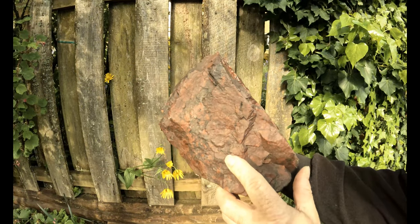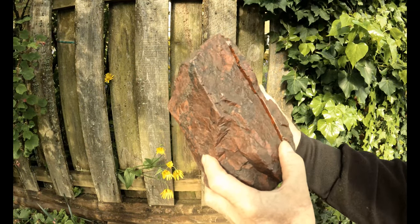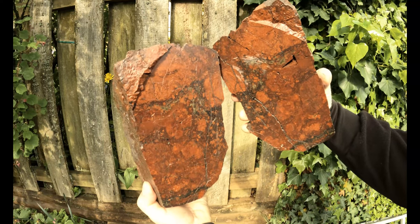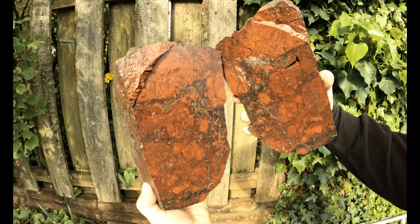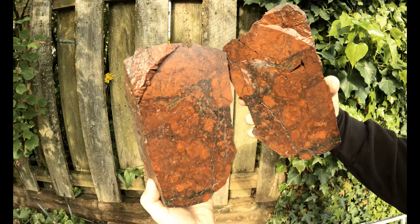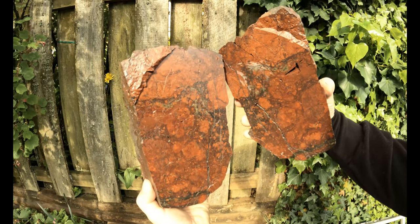This is the big piece I just threw in the truck from the road. It was all dirty, and it has a lot of color inside. It's quite nice, but quite fractured. So you have to be more selective when you're out there. But this was all covered in dirt, so it was hard to see. Still has potential for nice lapidary pieces within it, though.